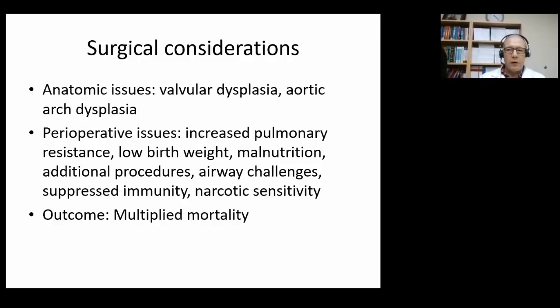Now, over a longer period of time into adolescence, you sometimes see that the valves deteriorate in their function, and then there can be leakage. But that's not generally a problem early on.